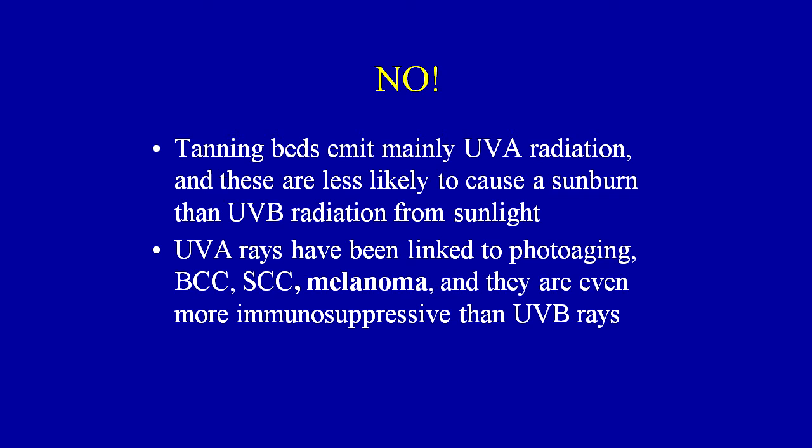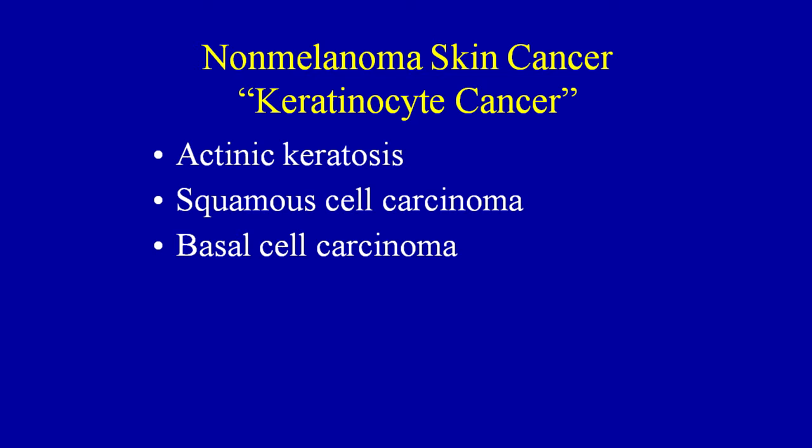Before I go into the next segment, which is really the meat of this afternoon's talk about non-melanoma skin cancer, does anyone have questions about sunscreen? Yeah, okay, right here first.